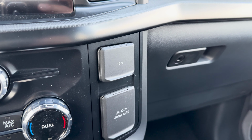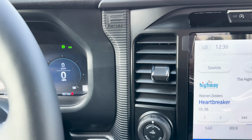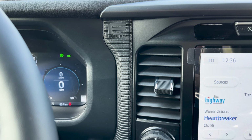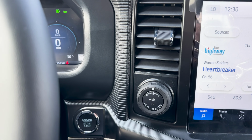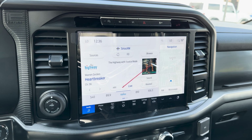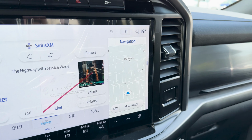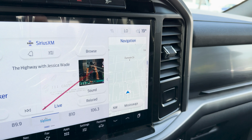And if you look to the right, you'll have the 12 volt and 120 volt outlets. And I believe this piece here next to the screen, which says F-Series, is new. It's something so small, but it's there. Then you've got the 12-inch touchscreen, and this is pretty nice, clear, and responsive. If you notice to the right, there is this little section where you can view different things.